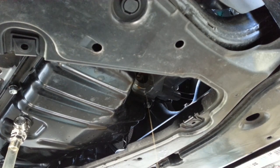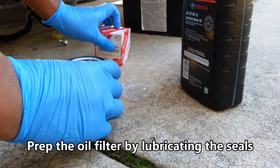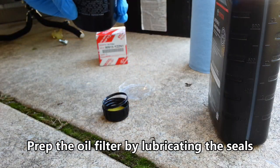So much for not making a mess, huh? Luckily we have that drip pan there. Prep that oil. Get off. Just put some oil around.